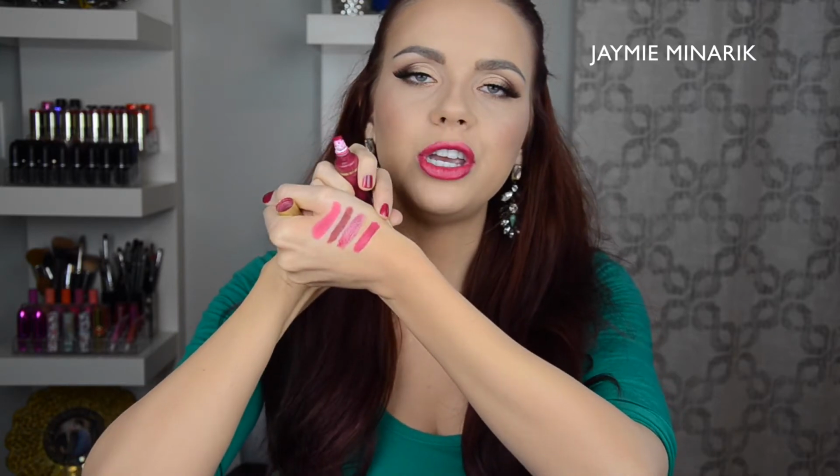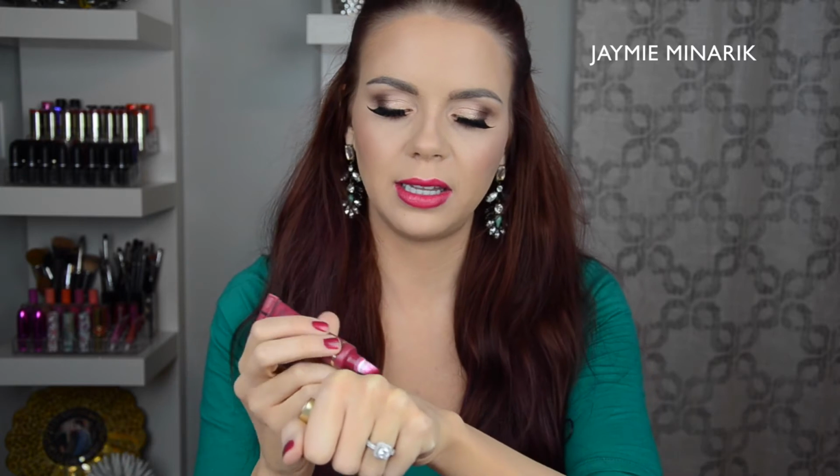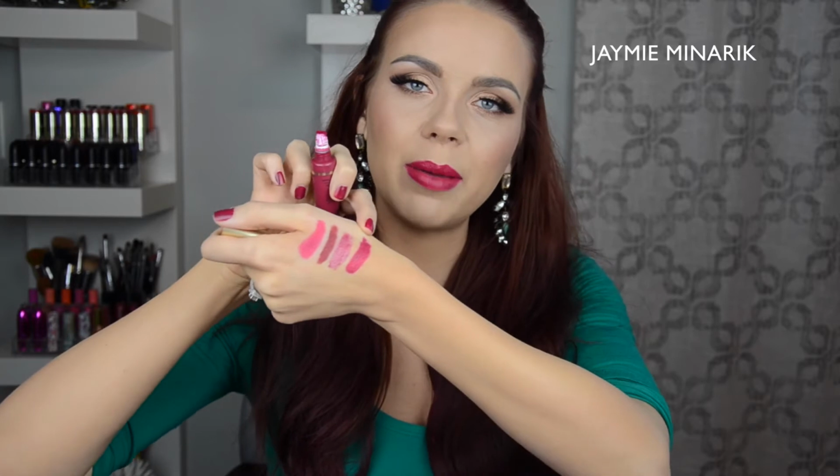It is beautiful. Honestly, one of the most gorgeous lip colors I have ever set my eyes on. It is literally the perfect berry color. It is bright and gorgeous and bold, and really I just couldn't ask for anything else. I don't think I've ever met a lip color that I like more than Too Faced Melted Berry.